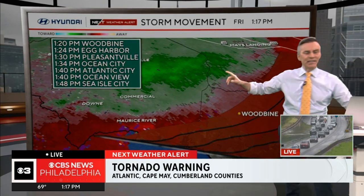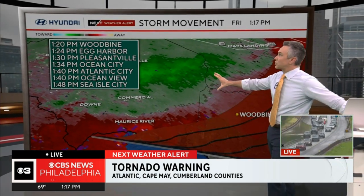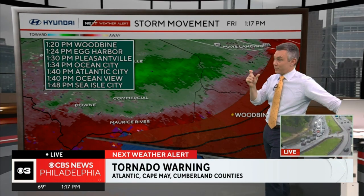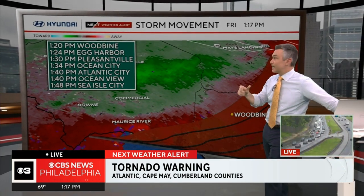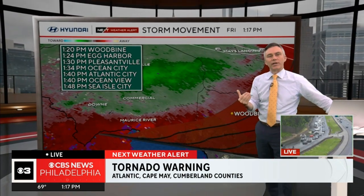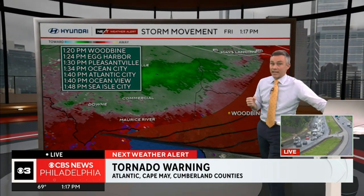So this is tracking this out, where we're looking at a much improved look at velocity versus what it was looking like earlier, where there were the really clear signatures. We like that when it's not as clear. That means it's less likely that there's an active tornado on the ground. The clearer it is, the more likely it is.